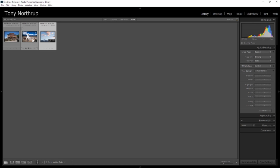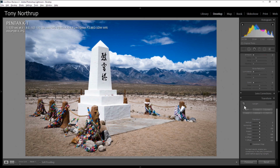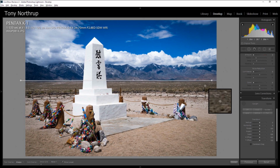Let's go on to another picture. Here's a picture at Manzanar. Again, I'll hit this line here, and like this, well, that line actually tilts a little bit. So let's pick this line here, which is perfectly vertical. I'll just drag it along here. And I need 2 lines, so I'll make the second line kind of the horizon here. So there you go. It straightened both of those 2 lines out, adjusted the image.